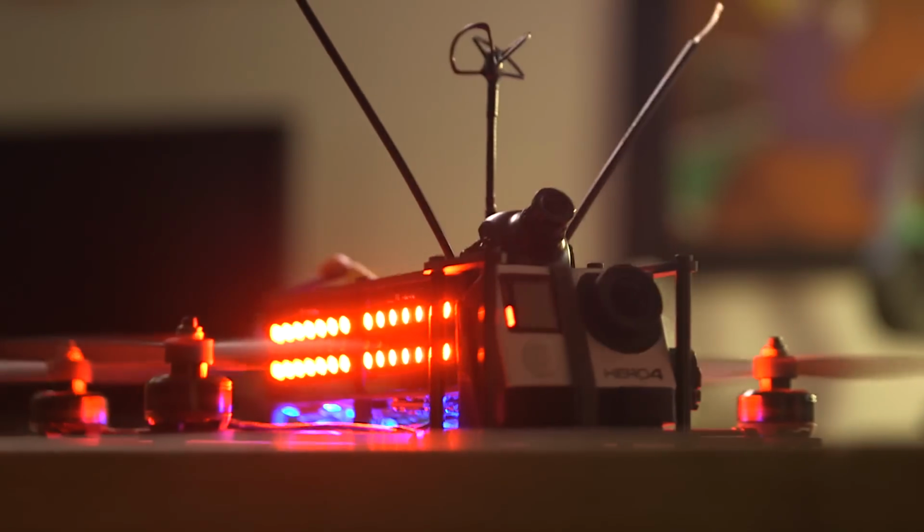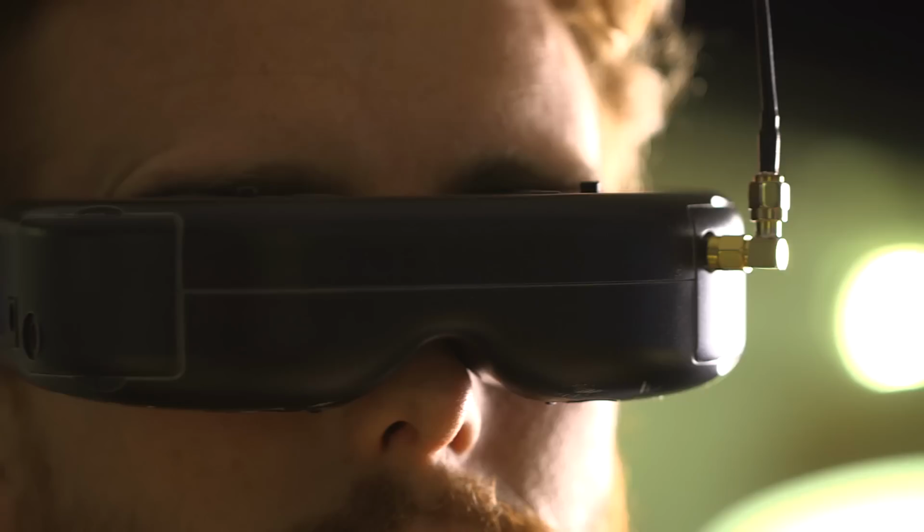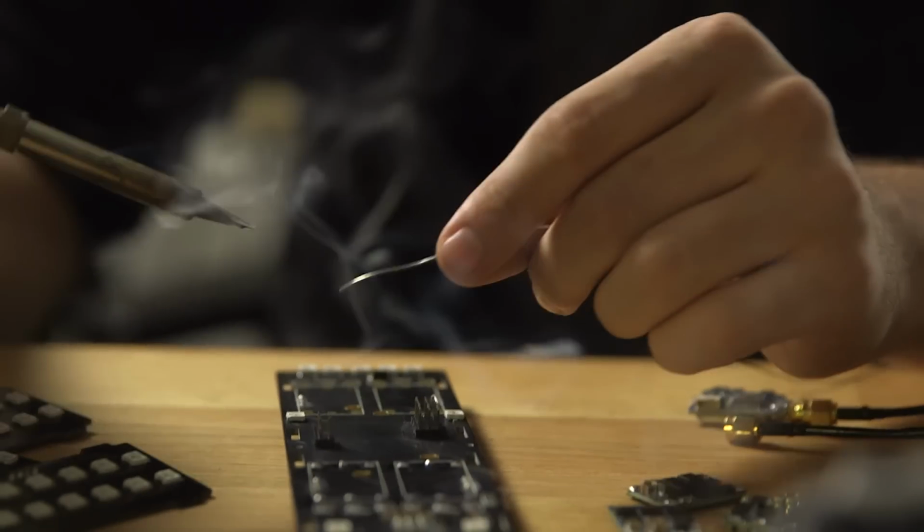The technology that's used in drone racing today is drawn from a variety of sources. The controllers are drawn mainly from the world of model aviation and remote control cars. The goggles are drawn from the early days of on-screen displays. Our internal components are designed to be as streamlined as possible. We have as few points of failure on the drone as we can.